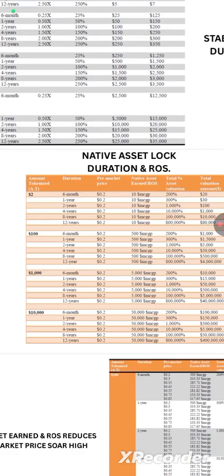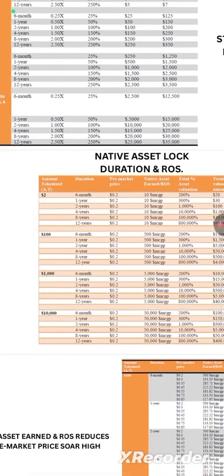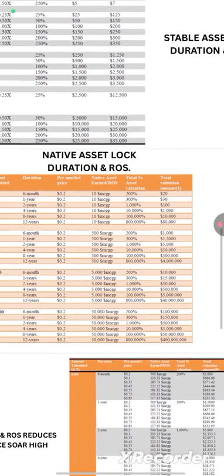And let's see, if you tokenize your $2 for 6 months at a pre-market price of $0.2, you'll earn a total of 10 MCGP, and that will give you a valuation of 200%. At launch, you should be able to make $20 of your funds tokenized at a valuation price of $1. And if you decide to tokenize $100, at a pre-market price of 0.2, you should be able to earn a total of 500 MCGP, and that will give you a valuation of 200% minimum, and that should be a total valuation of $1,000. This is what you make.